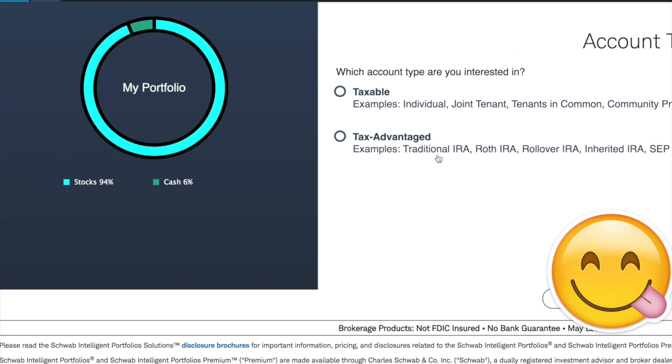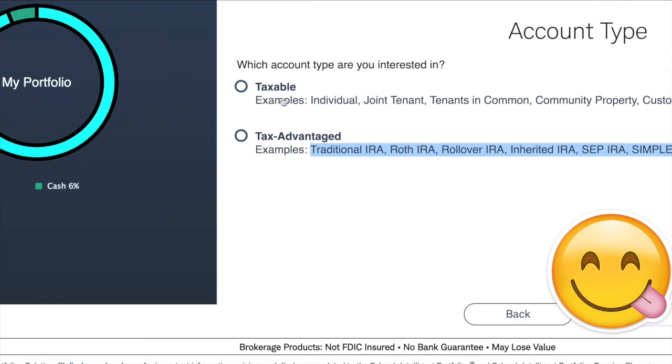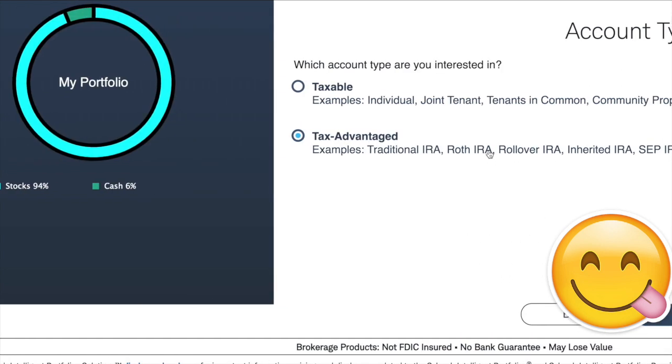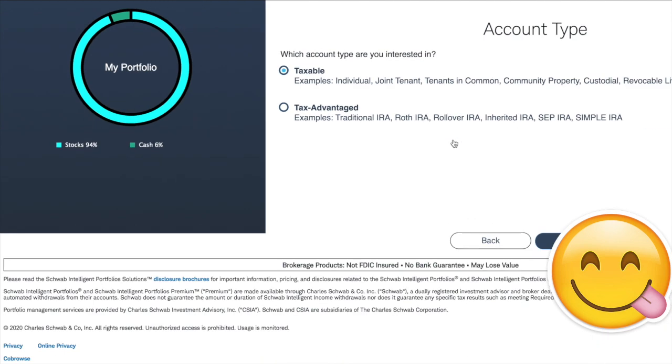If you have a traditional IRA or Roth IRA, if you have any of that, you can click this. Otherwise, it's taxable, meaning you can get taxed on it regularly. So find out if you're maximizing this stuff first. You should try to maximize this before you start putting money in a taxable account. Basically, these tax advantaged accounts, it's a little bit of a tongue twister, are not making you pay tax on the growth, okay? So there's no taxes on the growth of your account, whereas in taxable, you have to pay taxes on the growth of your account once you have sold. So mine, let's just do taxable here. Click next.